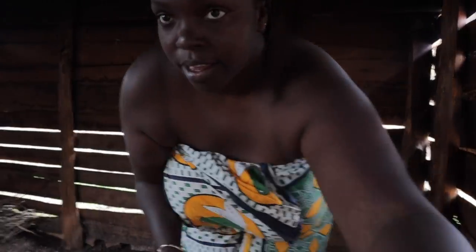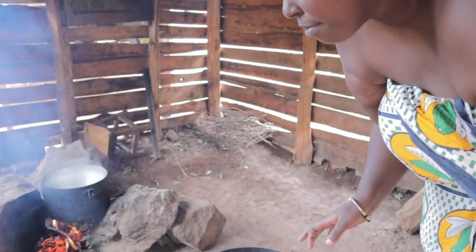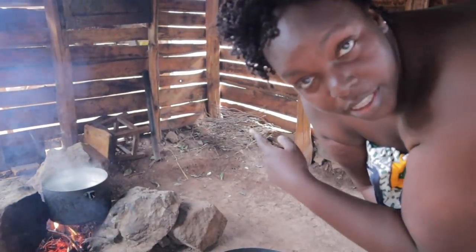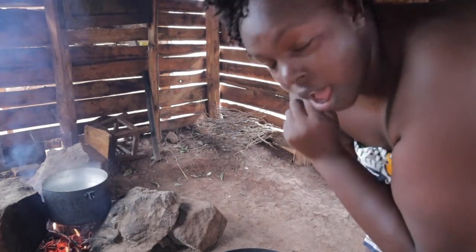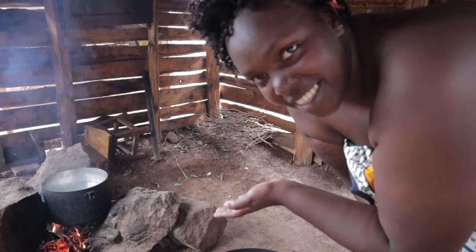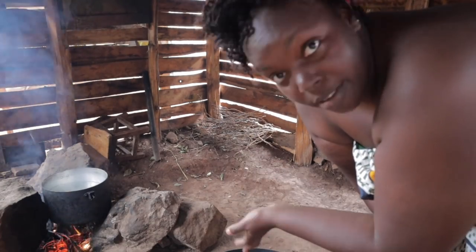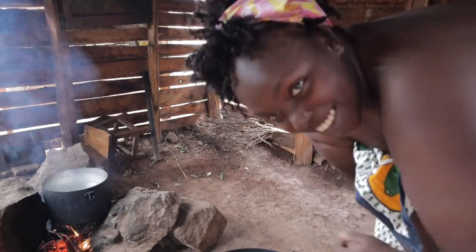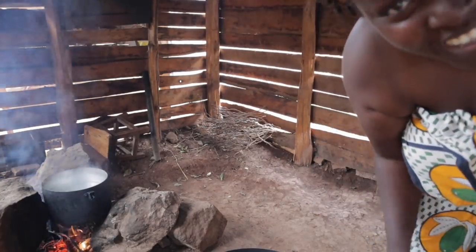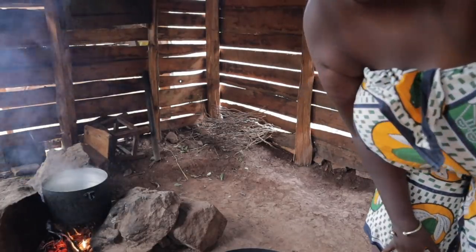So guys, I boiled the water here. There it is. So I'm gonna remove it from there, because boiling water on the three fire stones is to preserve electricity. I don't know if you get what I mean. So I boiled my water for showering. It's a process, but you gotta do what you gotta do, okay? Okay, so let me find some.